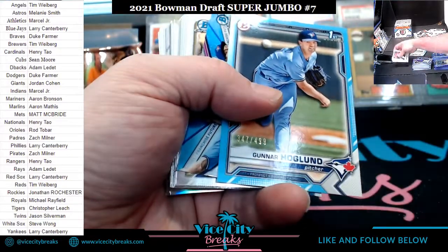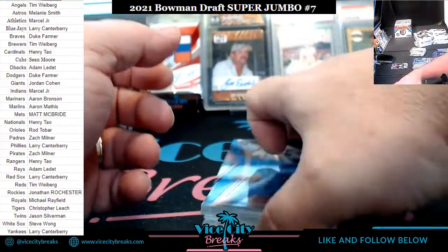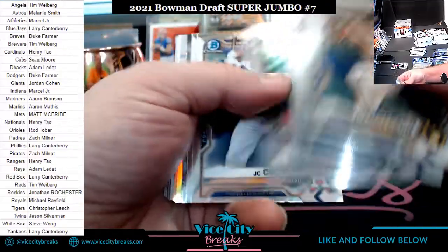Sky blue paper for the Hogland for the Blue Jays. First Blue Jays bit of action, I believe. Kind of, sort of. Maybe. Possibly.